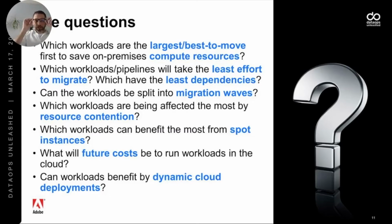As we started to plan our journey to the cloud, we started to come up with a lot of questions that we needed answers to. As we were exploring which workloads make sense to move to the cloud first, we knew that we couldn't take a big bang approach and move everything all at once. Given the complexity of our environment, one of the 3 C's that Kunal mentioned in his keynote, there was really no way to just move everything all at once. It was far too complex.